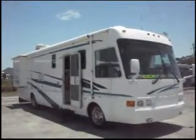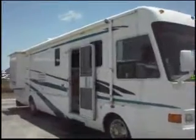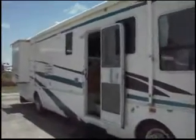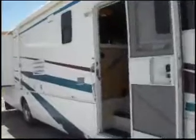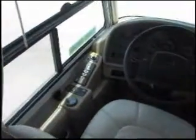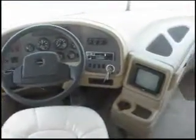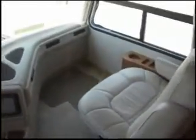A 2001 National Tradewinds. It's a diesel motorhome, it's 37 feet long, and it has two slide outs. Has leather captain chairs in front. Has a 6-speed automatic electronic Allison transmission. Freightliner chassis. 325 horsepower Caterpillar turbo diesel engine.